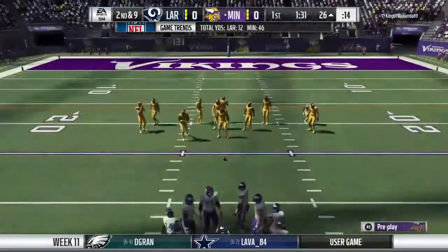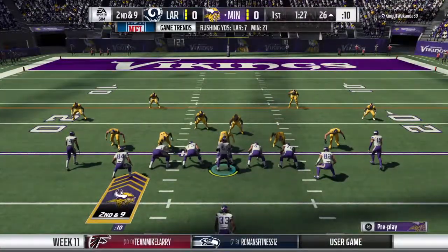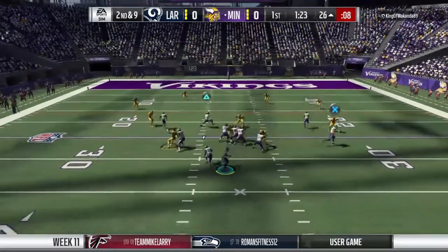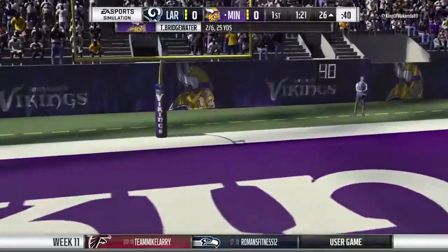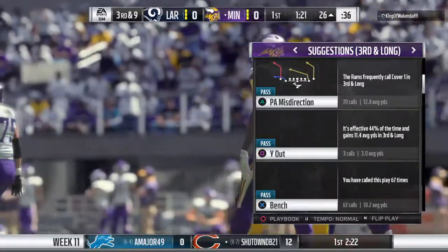See if they stay on the ground for 2nd down. Let's go. 2-jet. Bridgewater now. And that is incomplete. Stephon Diggs, his intended receiver. And that'll make it 3rd down.